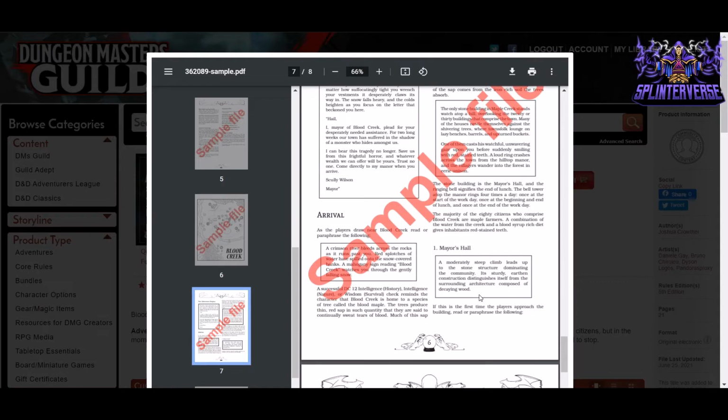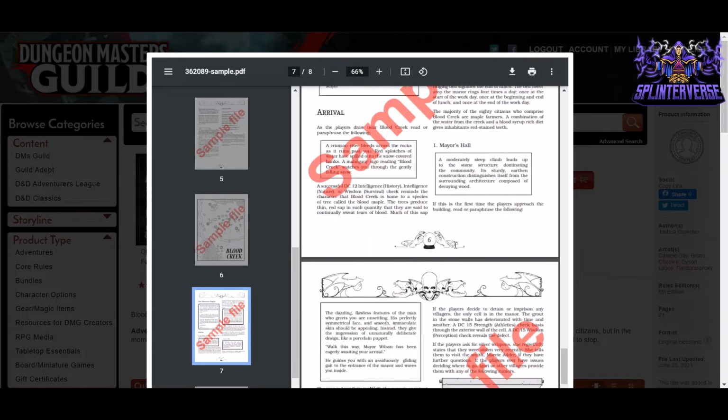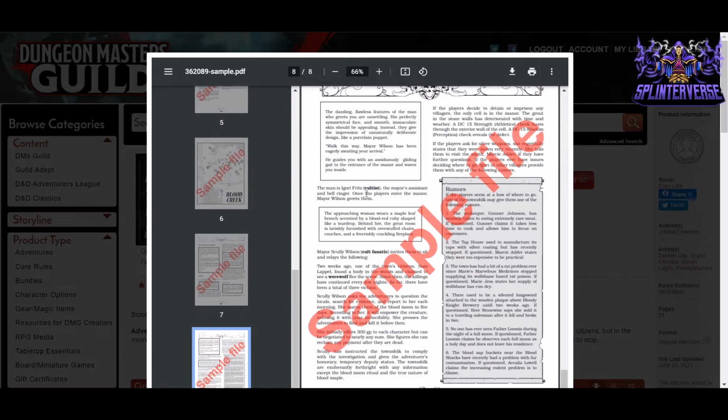So let's read one of these little flavor texts. A moderately steep climb leads up to the stone structure dominating the community. Its sturdy earthen construction distinguishes itself from the surrounding architecture composed of decaying wood. And that's a description of the mayor's hall. So it looks like they have that flavor text for almost all the rooms, which is nice.